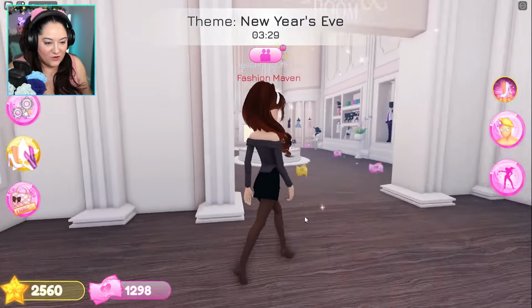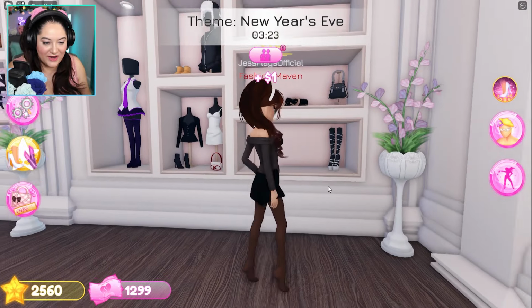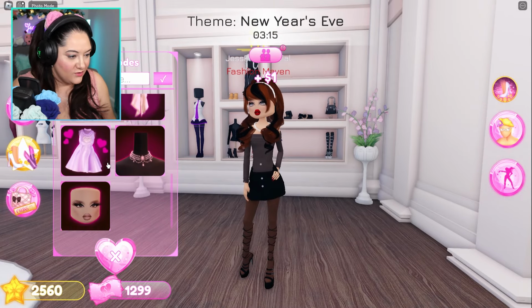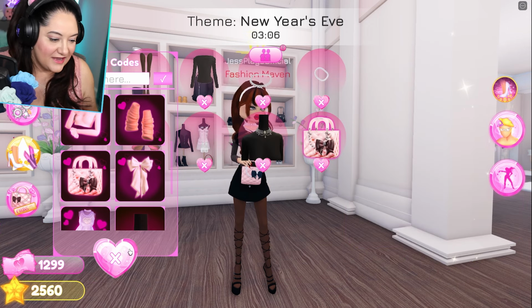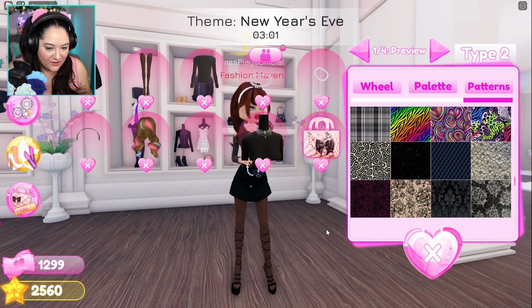And then I want to have those shoes. Wear those shoes, because I didn't get to wear them last round. I want to wear them this round. Hello. Thank you. And then let's go in our stuff over here. I want, ooh, I'm going to wear that necklace too and this purse. Okay, so let's stylize everything now that we have it. I want this purse to be shiny black. Oh, you can't even see it.